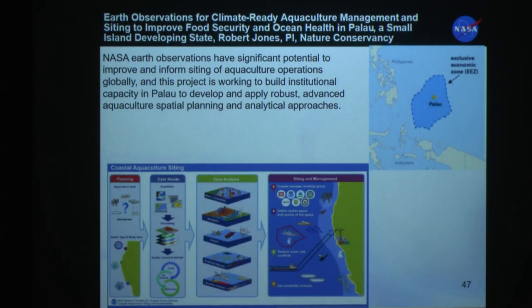This is one of my favorite projects, and I hope I get to go to Palau. We'll see. Robert Jones at the Nature Conservancy. This is an area that has been a traditional fishing economy. The fishery is collapsing from overfishing and other stressors. They're importing a lot more food, Spam and stuff like that. The population is getting sicker. It's a sad trajectory.